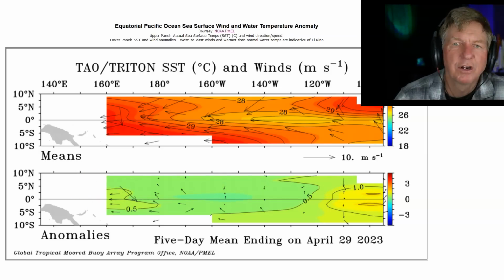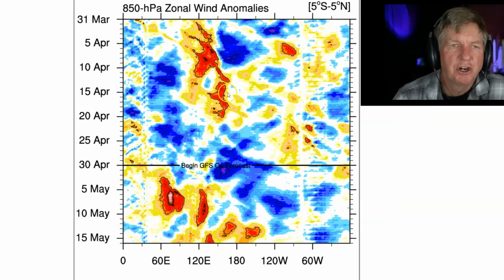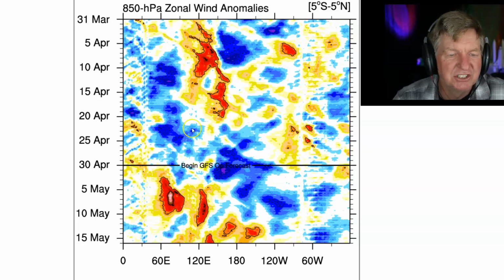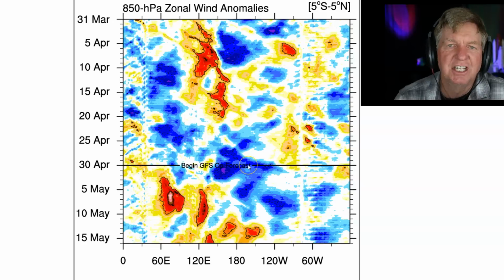Let's go look at the forecast for the next week. So this chart has been updated. It used to be just a 1 week chart. Now they've made it a month-long chart, but we're just going to look 1 week out. This is zonal wind anomalies, the east-west component of the wind. Is it blowing stronger out of the east or out of the west? The blues are easterly anomalies. You can think of that as the inactive phase of the MJO. The reds, like here, are westerly anomalies. You can figure that as the active phase of the MJO.